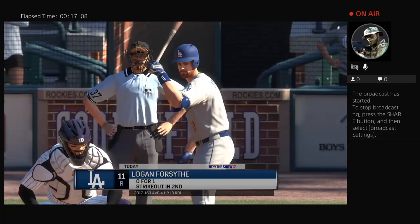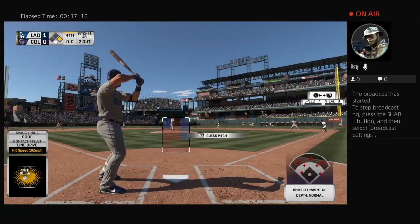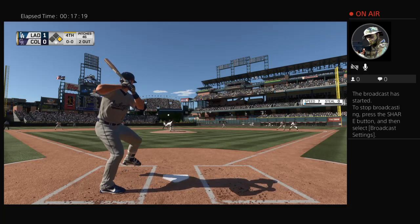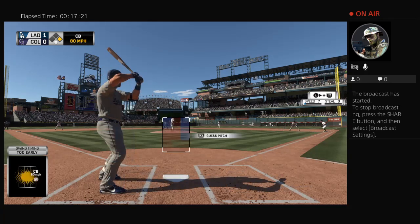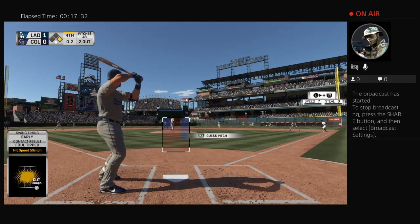So stepping in, Logan Forsythe. He'll look to bounce back after striking out his last time up. Here's the first pitch to him. A swing and a miss at the good old Uncle Charlie. I really love the way he's attacking hitters on that first pitch. It's over 80% first pitch strikes in this game, and that's why he's having such great success. And this is chopped foul at the plate. He's in the hole now, down 0-2.